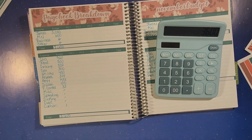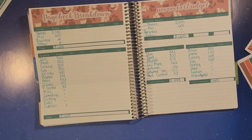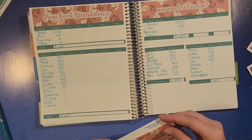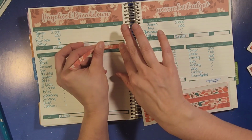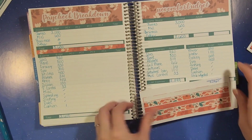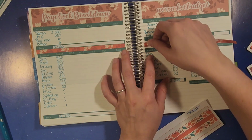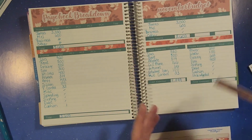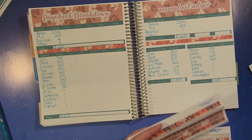All right, 3,600 is what we need. So we have that nice and set up. We're gonna lay down our thin washies here. So we're gonna pull in the pop of orange in the middle. All right, and then we're gonna do the bottom.